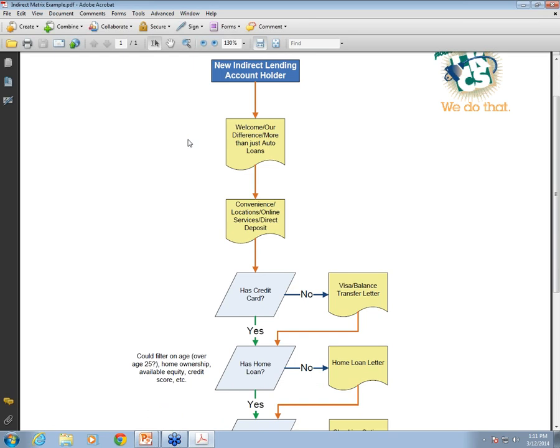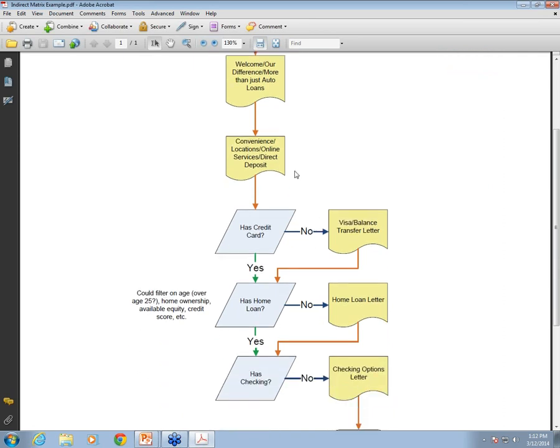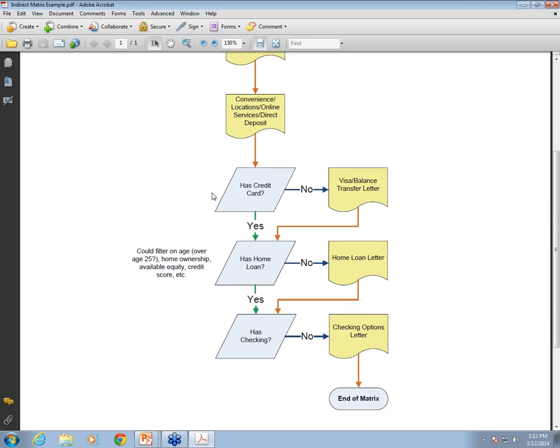So in the first month, we're going to welcome them, let them know the difference that we can make, how we differentiate from the other lenders in the area, and that we have more than just auto loans, that we're a full-service institution. Okay? That second month, we're going to let them know that we're convenient, where our locations are, what our online services are, that we have direct deposit. Now that a few months in we've sent them something, they know who we are, now we're going to start asking them about some other service that we might be able to get them.